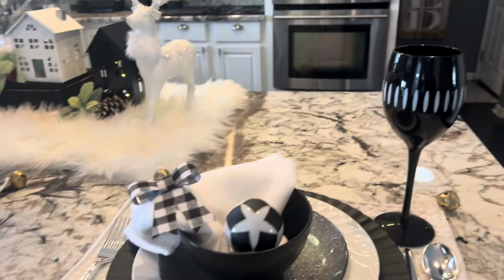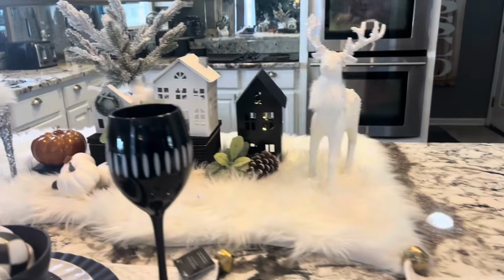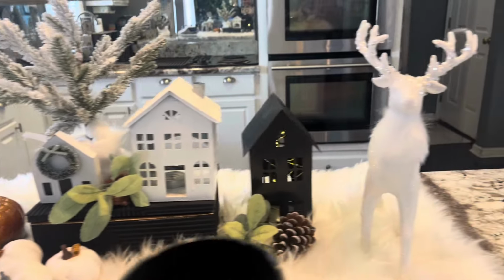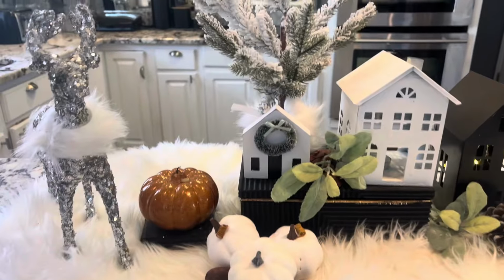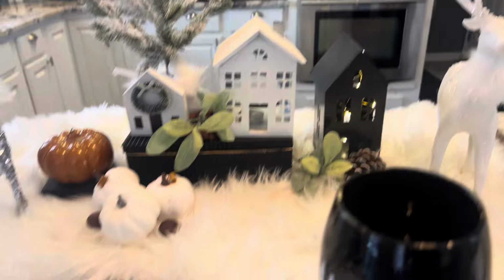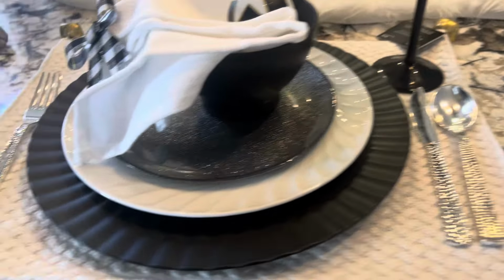Now, my tablescape, what I've done, I've used the vignette from Cozy Corner Vignettes as my centerpiece. I'll let you all go ahead and take a look at this tablescape, and then I'll come back and tell you a little bit about it.